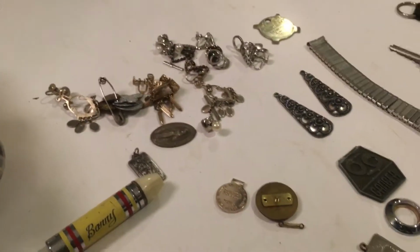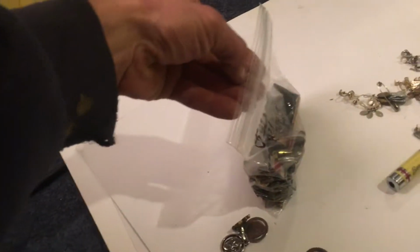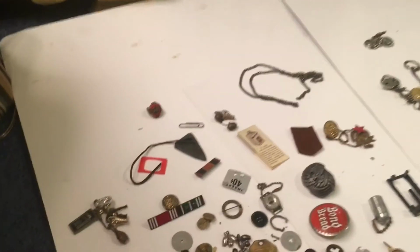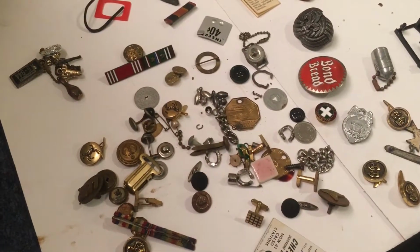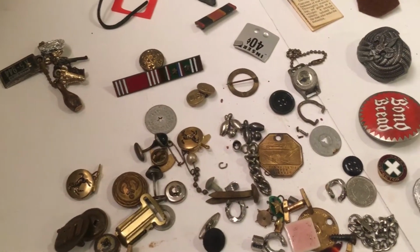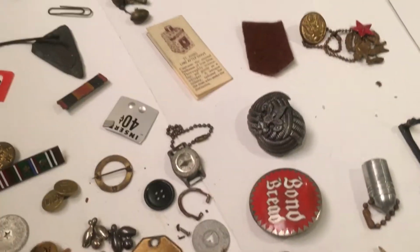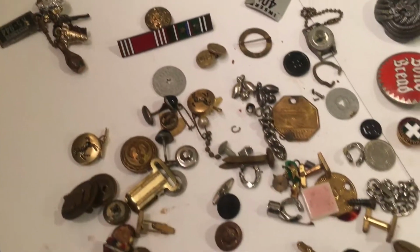A nice Corvette keychain. All right, and then we're gonna dump this one out, kind of rifle through it. There we go. Come back. Okay, this is a junk drawer lot. The reason why I can probably tell is because it's a lot of junk. I don't think I paid much for this lot. I hope not. But math breakdown says I probably did.